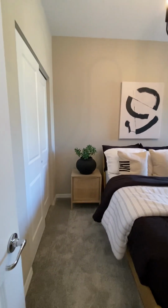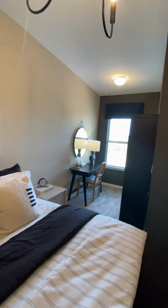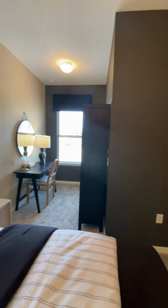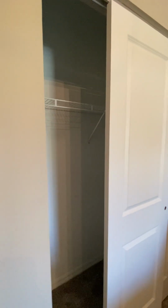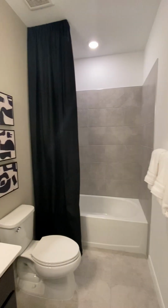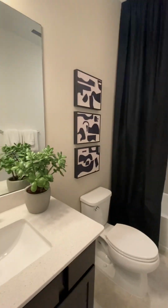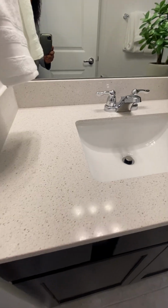Another nice size room, bedroom here. Closet space there. And a full bath here. Nice vanity, nice granite countertops here.